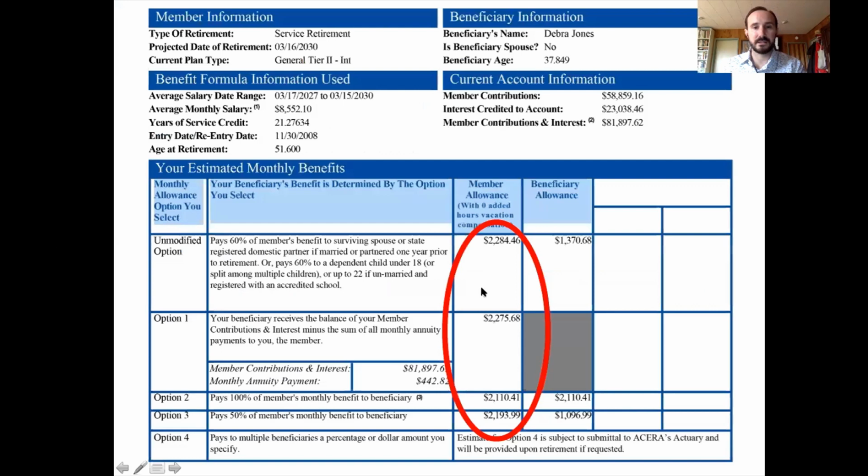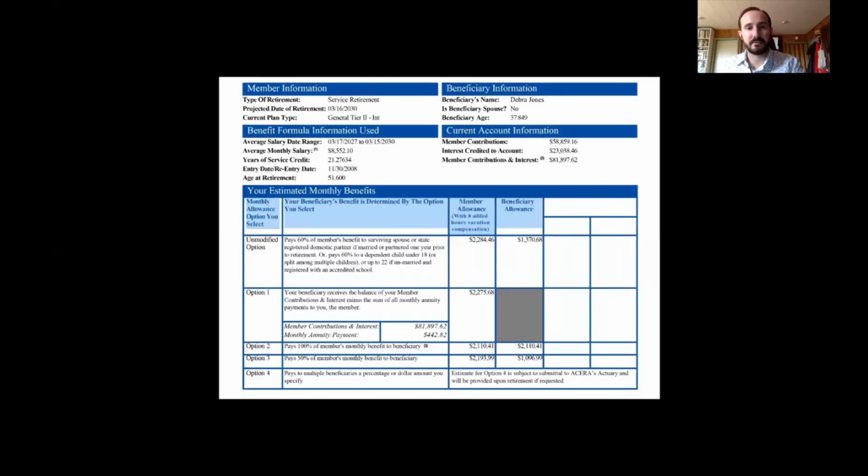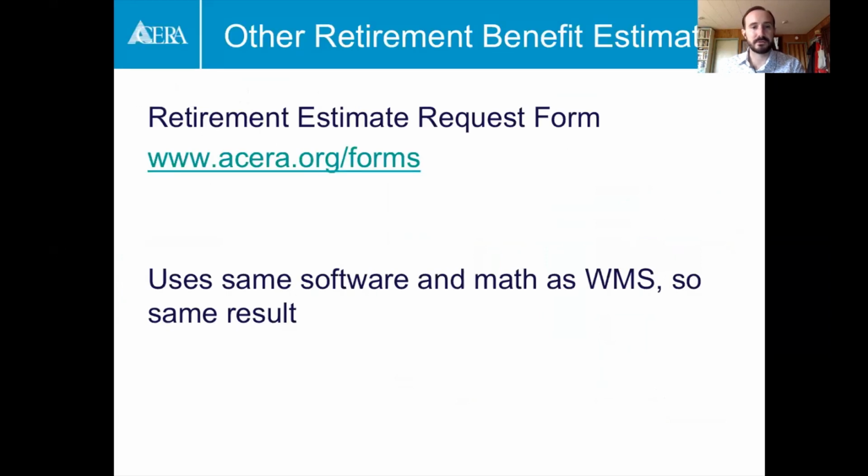So my advice is that if you use this system and get this retirement benefit estimate, this is available 24/7. And you can do as many of these as you want for as many different scenarios as you want, and it's the same math, and it's a precision retirement estimate. But if you have any questions about the accuracy of it, or if you're suspicious of any of the numbers, definitely feel free to send that retirement estimate request into us, and we'll go in and do that calculation for you.